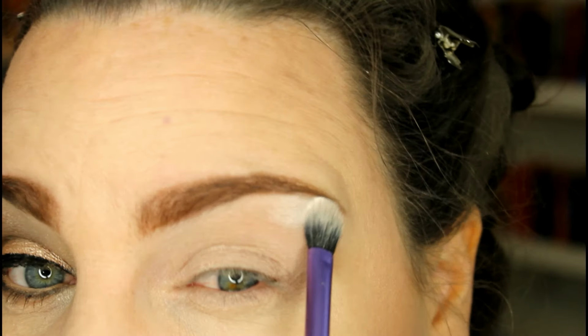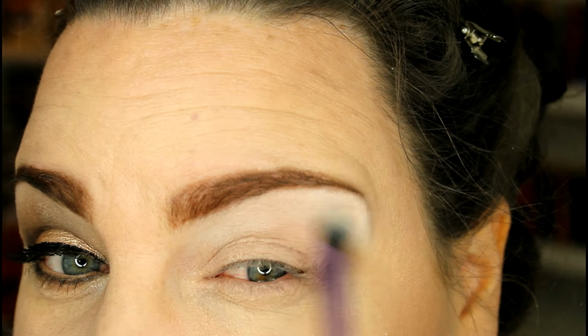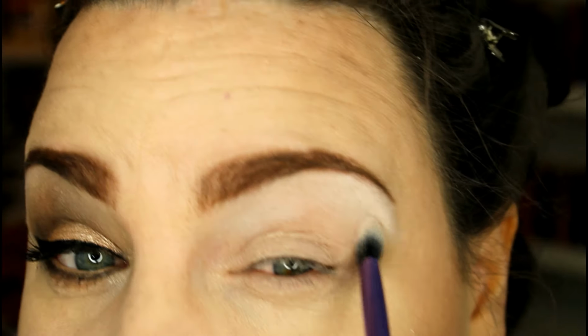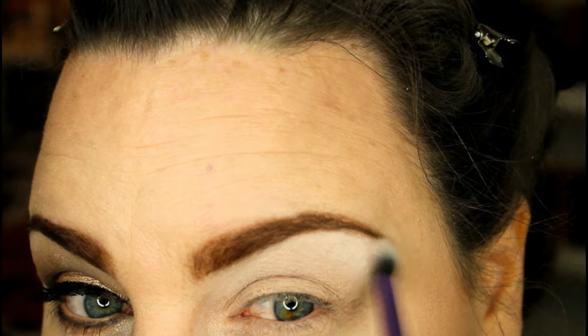And then once I get up to the brow bone, I'm going to take that same brush and go into the shade Whiteout, just because I want a really, really bright and clean brow bone, and we're just going to blend that into Nude. It's just going to give you a really nice bright matte brow bone highlight.